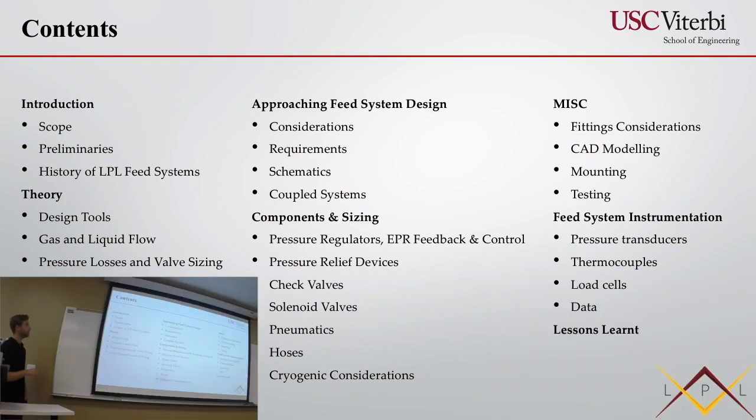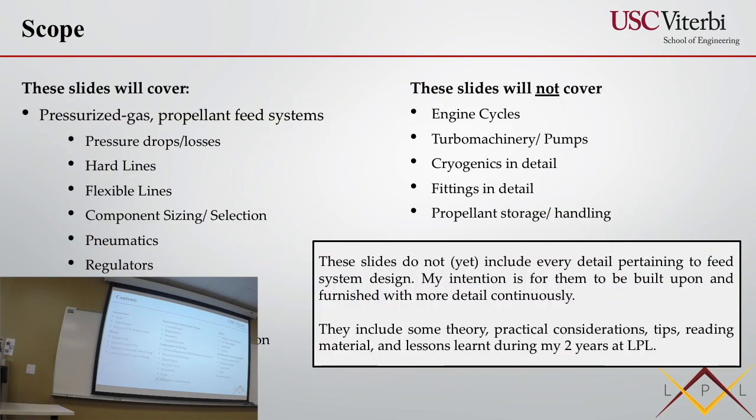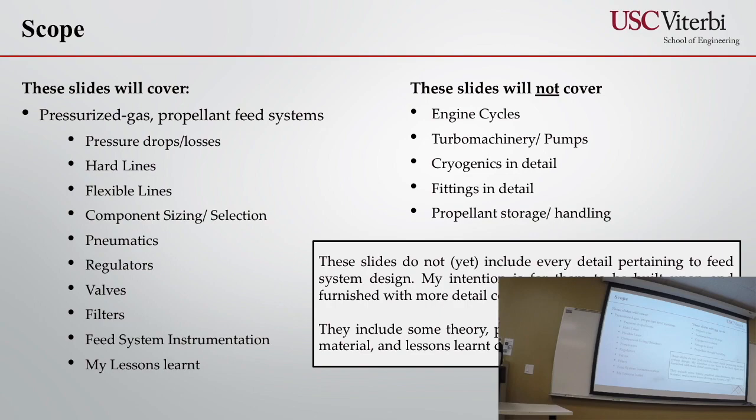Today's slides are pretty much a reference, and this is the scope. I'm just going to be covering pressurized gas propellant feed systems, so pretty much what we do at LPL. That's pressure drops and losses, hard lines, flex lines, component sizing, pneumatics, regs, valves, filters. But I'm not going to cover engine cycles, obviously not turbo machinery and pumps or anything. I'm not going to go into cryo in detail.